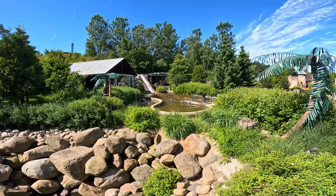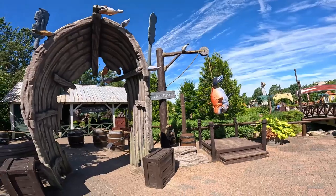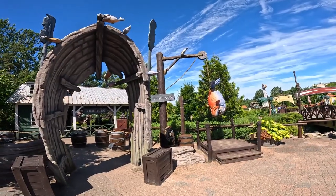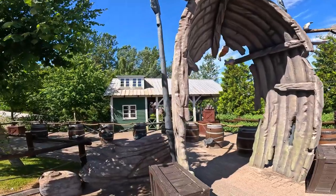I do love random things like that at theme parks, though. How cute is that little pirate log flume? Look at the little boats. And here's the entrance for that little log flume. The theming here is so cool and quirky. So much effort has gone into it. Like, this all looks really nice.